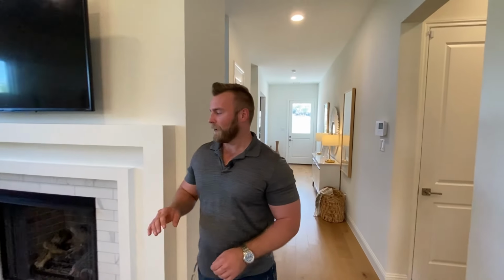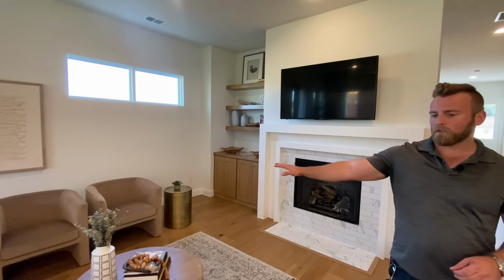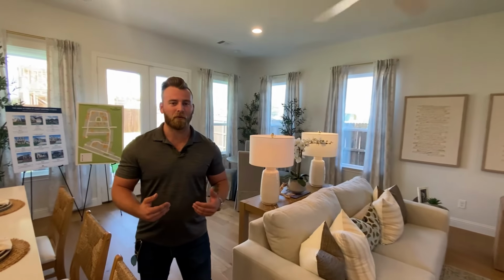So as soon as we walk into the living room off to my right here, you're going to see we got this decorative hearth over here with the built-ins off to the side. Plenty of room for a full seating area over here. So if you got a nice living room set, you're not going to have to worry about tripping and stumbling to put it into your house.